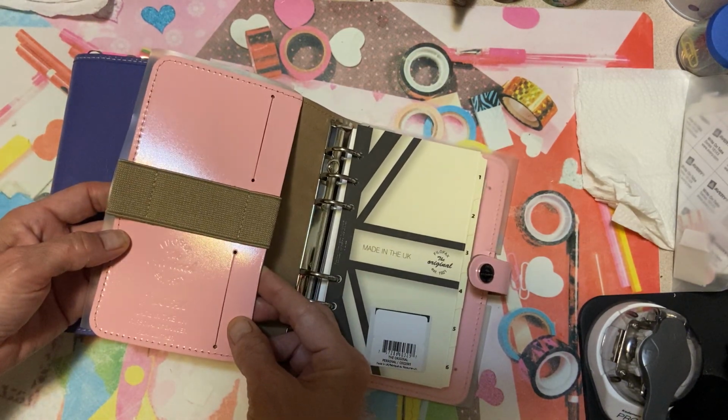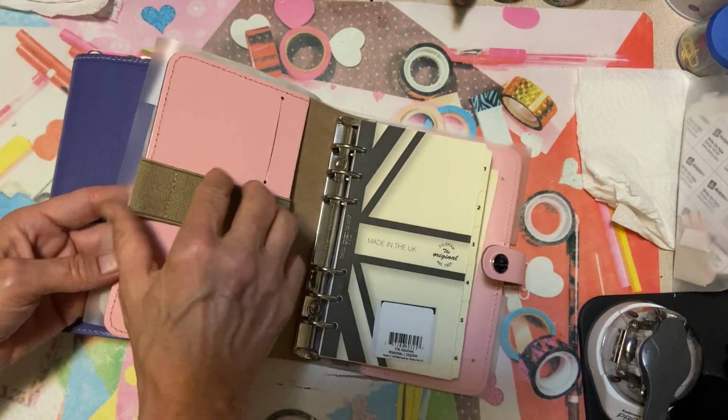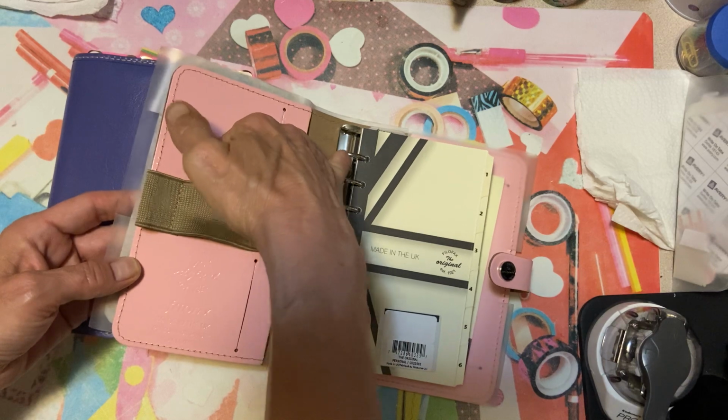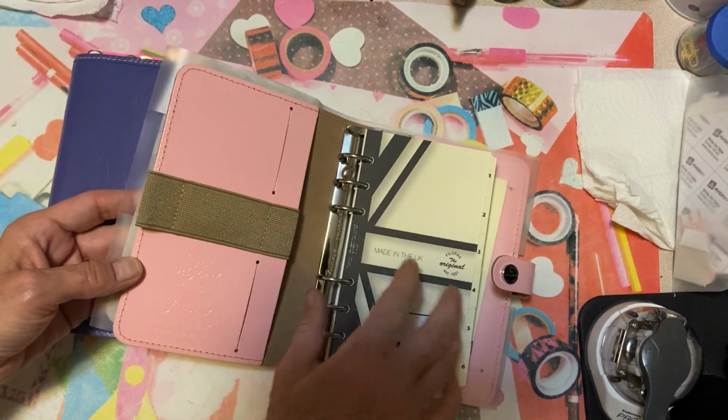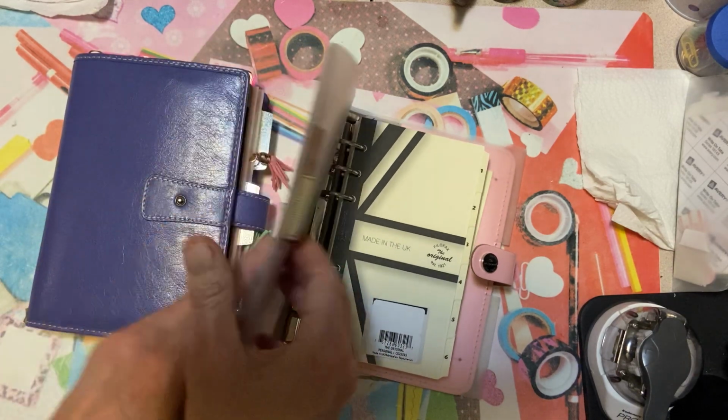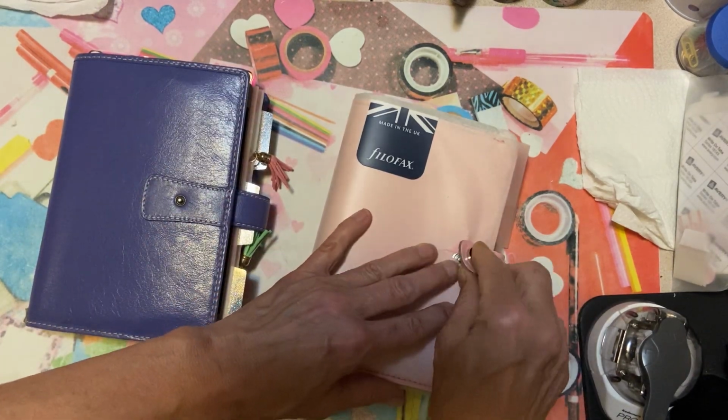the original Filofax. It's got a pen loop there. It's got another pen loop here. It's got another thing there. This one's different, much different. So, yeah, I haven't done anything with this one at all.